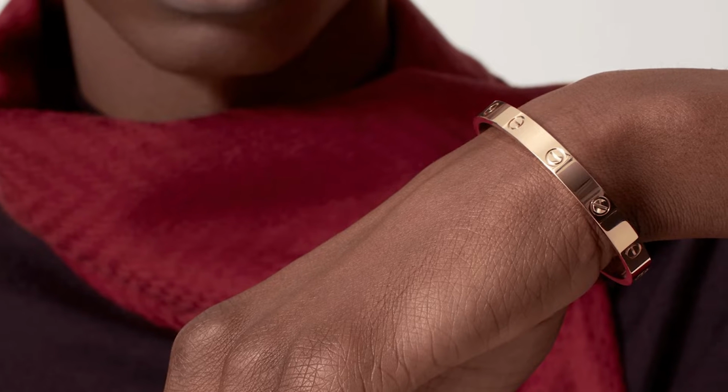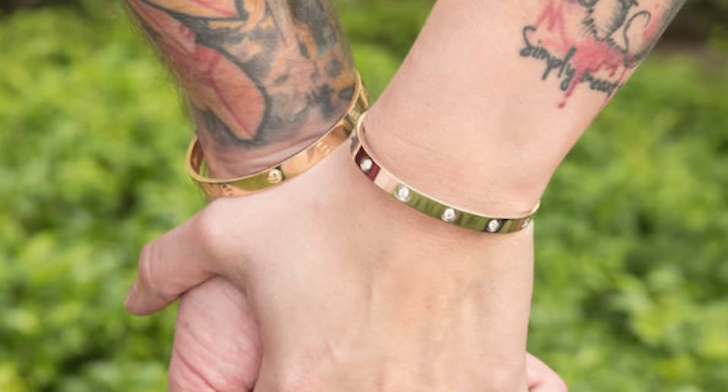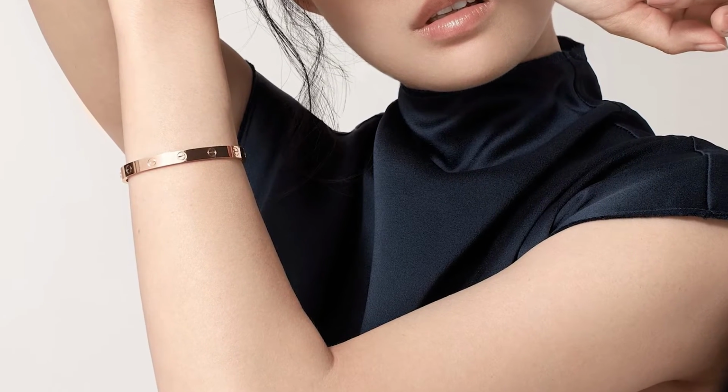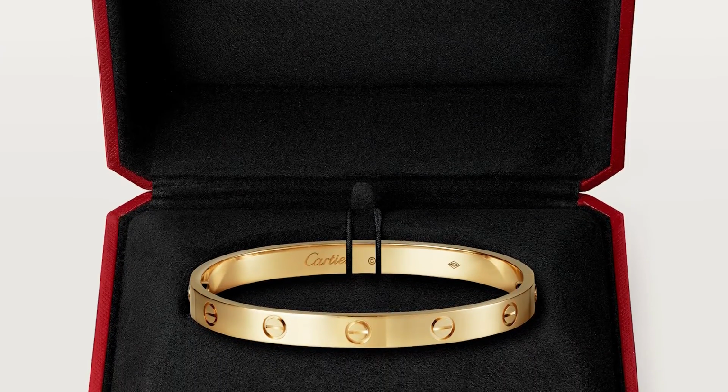The Cartier Love Bracelet is both for men and women and is meant to be a symbol of romantic love, which is a great reason to select this as a designer investment piece over a piece of clothing or other accessory. The bracelet's timeless design also makes it a great family heirloom that can be passed down from generation to generation.